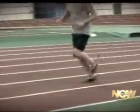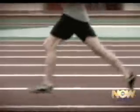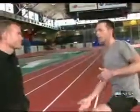Okay. This is like nothing I've ever run. I can see the difference in your stride out there. Yeah, you're coming down on the balls of your feet. You definitely feel it in your calves a lot. I mean, because, as you said, you're landing on the balls of your foot. And that's why you have to really gradually ease your way into those shoes.